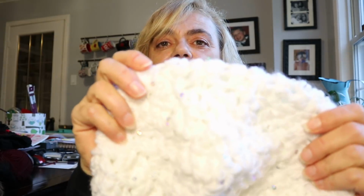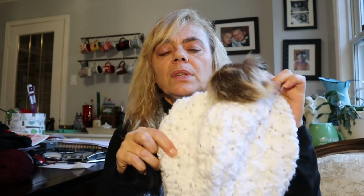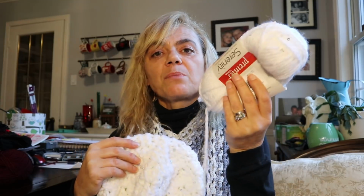Look at this sparkle. Oh, it won't focus. I'm sorry. Whether to leave it plain or add a pom-pom. My choice of pom-poms is the brown, which I like, or the black, which I like, or do I make a pom-pom out of this remaining sparkle yarn? I'm not leaning towards making the pom-pom. I'm really lost. I don't know.